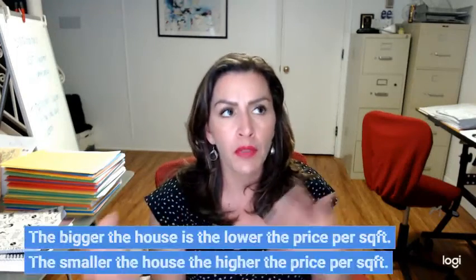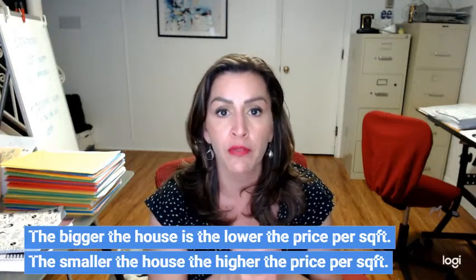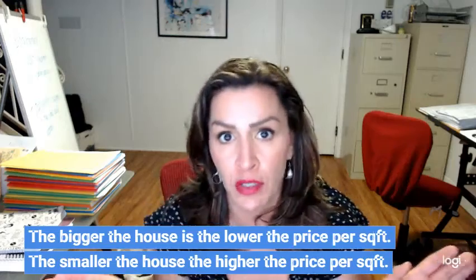What people don't understand is that the bigger the house is, the lower the price per square foot. The smaller the house is, the higher the price per square foot. And there's a bunch of other factors that come into play, right? We have to make sure we're comparing apples to apples: year built, neighborhood, closed within the last 6 months, within the same size range, that sort of thing, right?